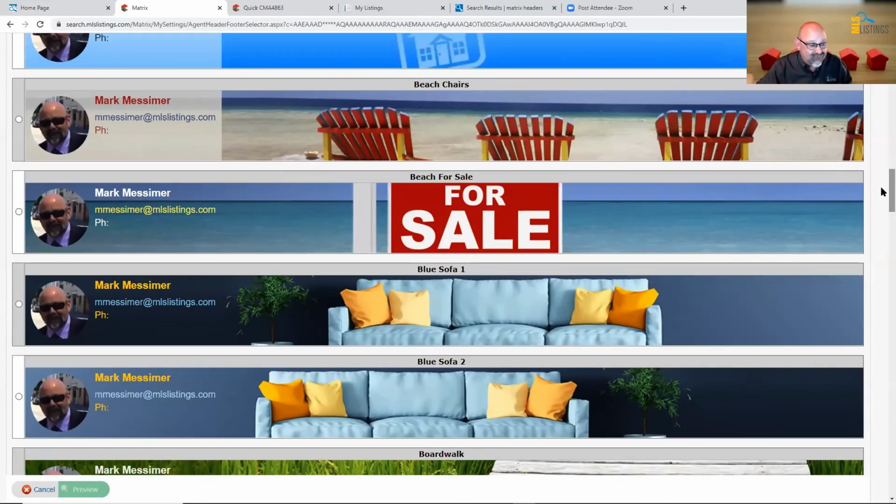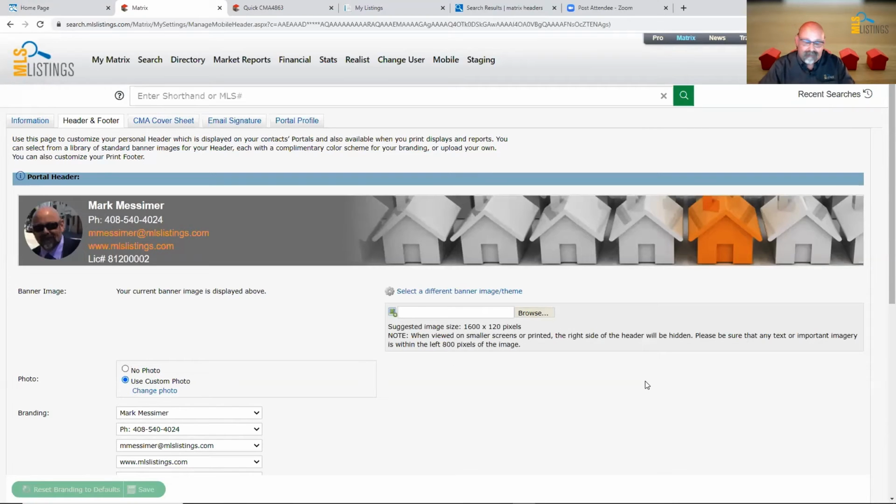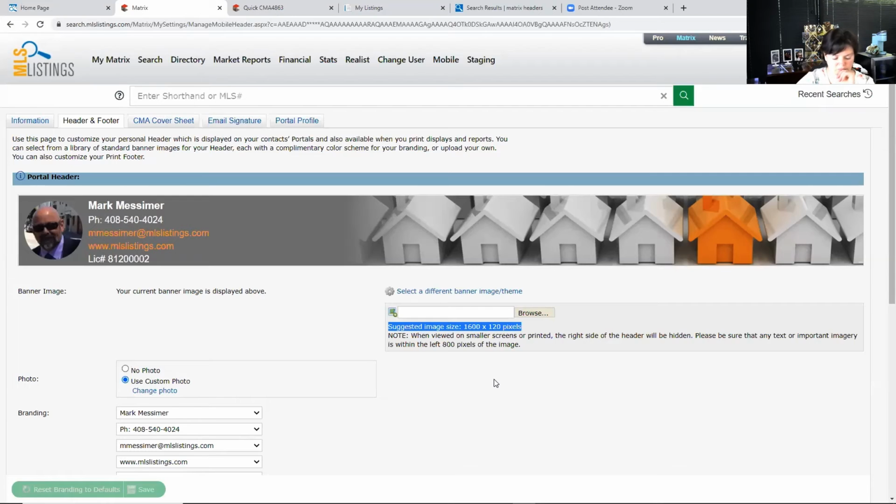The other thing that's nice, if you're so inclined, is you can upload your own. Build your own if you've got PowerPoint skills or Photoshop, something like that. Here's the key thing though. You have to have it a specific size, 1600 by 120 pixels. Now, some of you gray-haired folk like me get to say, what's a pixel? Find yourself a 14-year-old. They just know this stuff. They know how to work all the tools. They're building their own Insta everything. You don't need to know how to use Photoshop. Just find a teenager that does. They'll usually work for food.